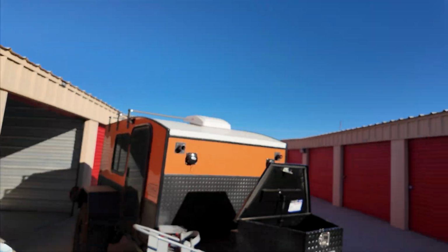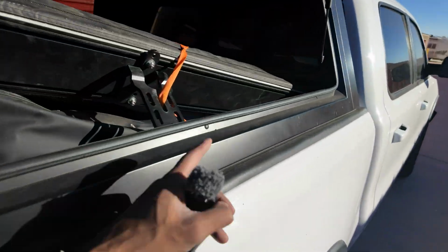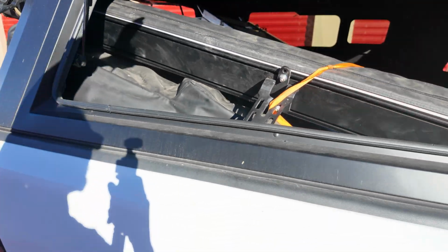That part's done. Now, loading up the bike. Actually, let's first get the trailer attached to the vehicle. We'll load the bike up after we get the trailer situated to the truck. All of the stuff is inside the back of here. I did some ratchets just to keep everything down. I don't think it's going to move, but just to make sure.